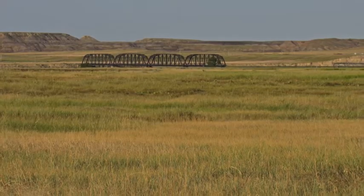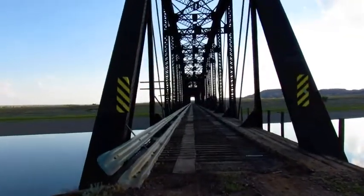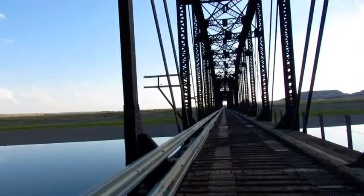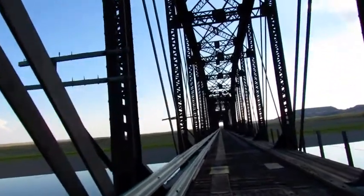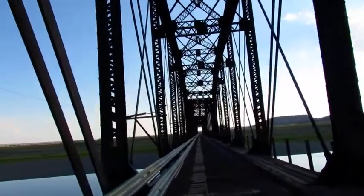Downtown Terry. This is outside of Terry. An abandoned railroad trestle over the Yellowstone River. Pretty cool. Kind of sounds like a train when you're driving a Camry through there.